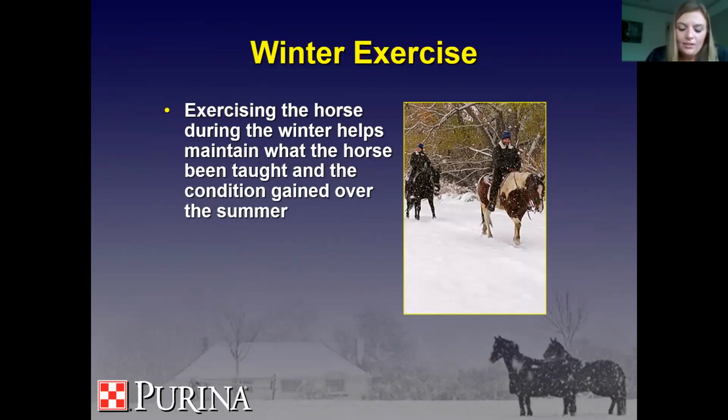The other quick tip with our horses that live inside is we just have to make sure to exercise them, because they get boredom and they get vices. So with winter exercising, this is our last little topic: exercising our winter horses.